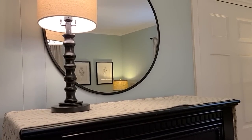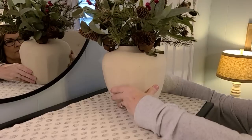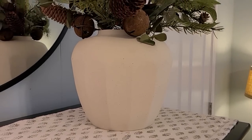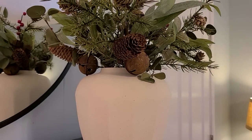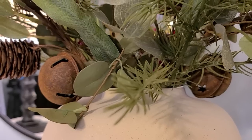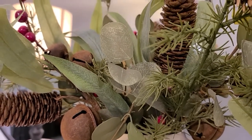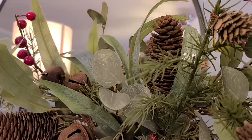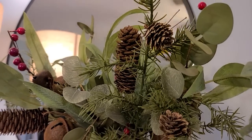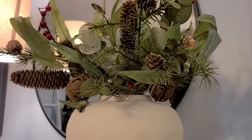And pretty much everything I use today in this bedroom are things that I've already had. Like I used this in my Christmas decor. This was a Threshold vase with some floral stems that I picked out from a florist in my hometown. And I know they've got some little red berries in there, but I really wanted to just use this a little bit longer because I love these. The jingle bells and the little pine cones on there, I think they're absolutely gorgeous. So I went ahead and used this even though it still had a couple of berries in there. Plus I needed something with a little height since my lamp is so tall, and this works out perfectly.